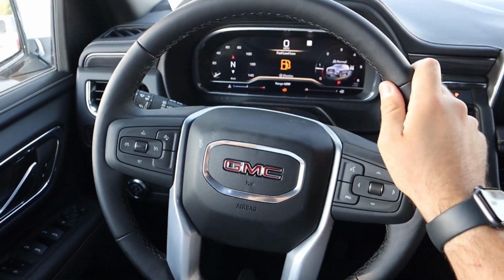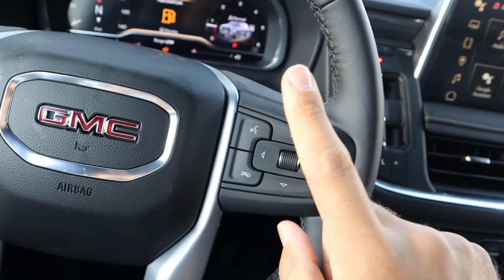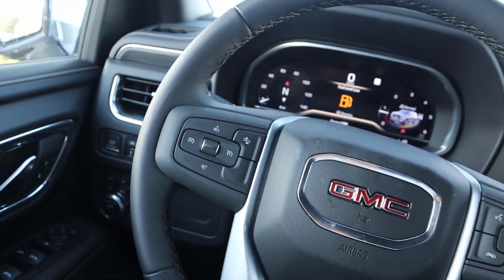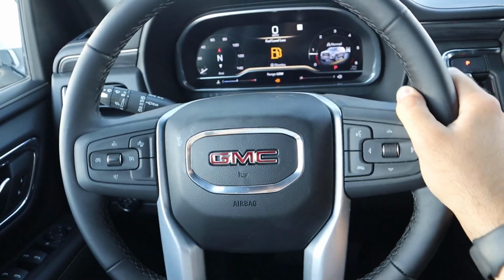So here is our steering wheel. You've got the nice padding all around. Radio controls here on the back. We've got our voice command phone controls for the center stack, GMC logo, and then you've got your cruise control there on the other side. We have our turn signal / windshield wiper stock, and that's the steering wheel.